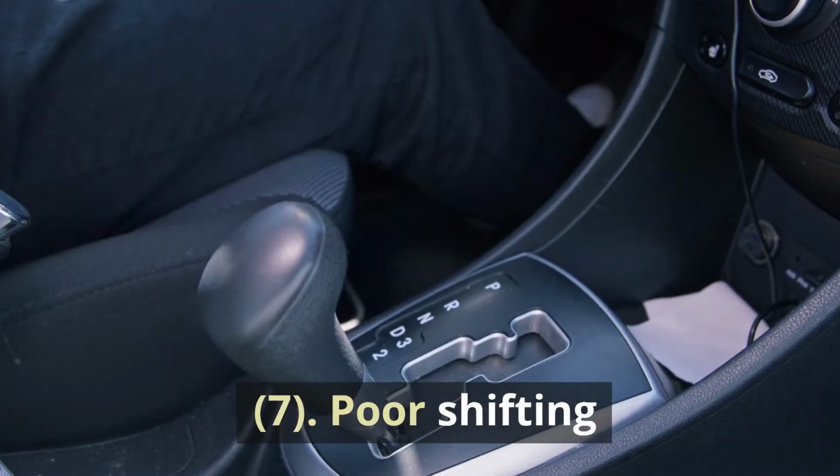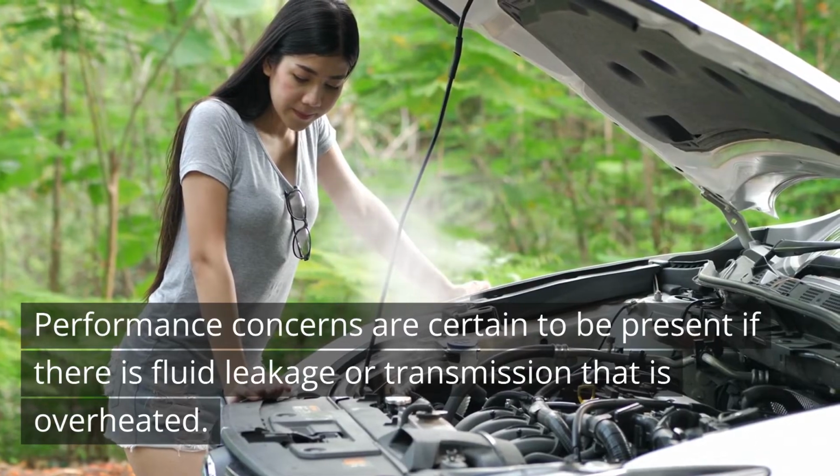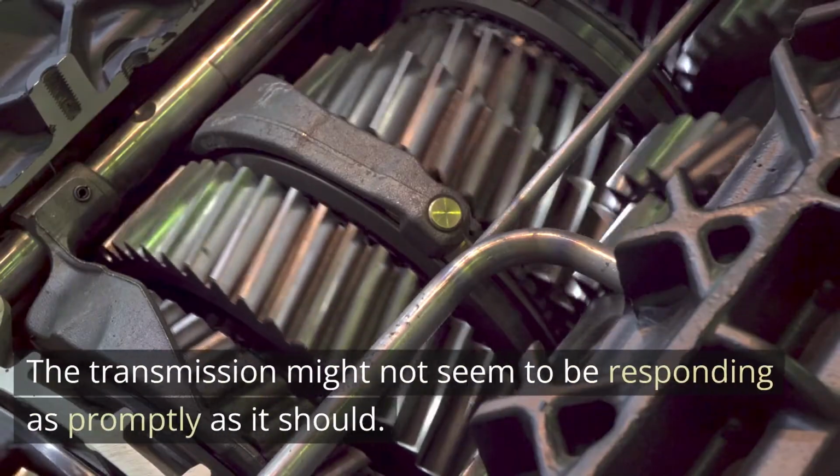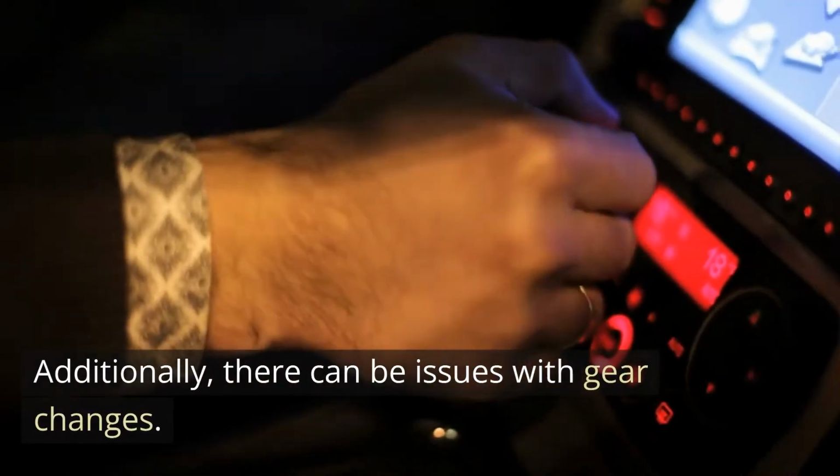7. Poor shifting. Performance concerns are certain to be present if there is fluid leakage or transmission that is overheated. The transmission might not seem to be responding as promptly as it should. Additionally, there can be issues with gear changes.